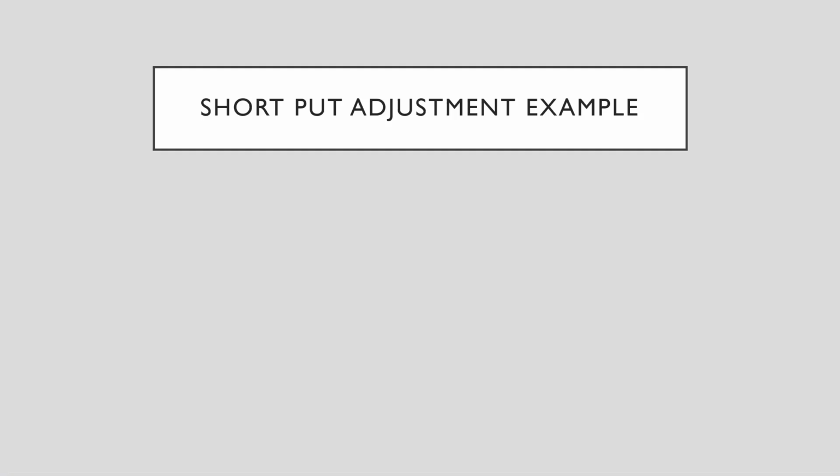Cool. All right. Let's look at an example of adjusting a short put. Okay, so now we're going to go back to our rolling technique.